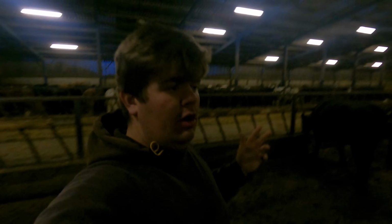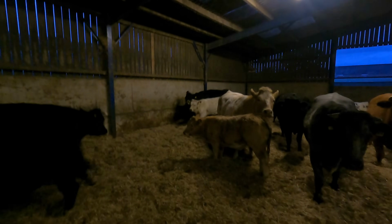So there you go, they're all in now. They seem happy, the cows. They'll be happier to be in anyway now that they can calm down, they can have something to eat and settle down. So I can't remember who it is off the top of my head because it's at the other farm.